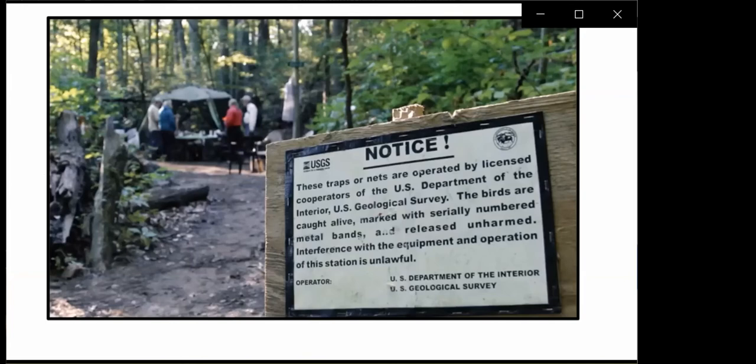I wanted to share with you a video that was taken by one of our visitors several years ago, actually, when we were still the Burke Lake Banding Station. And it gives you a little bit of an overview of the process from capturing birds to banding and releasing.